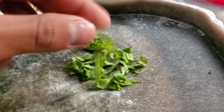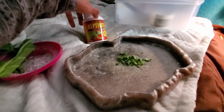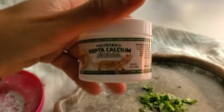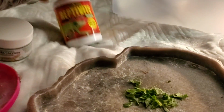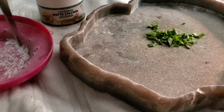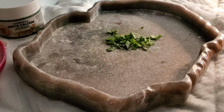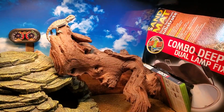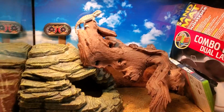That's a perfect size. So we got a little bit of greens here. You do also need to dust them with calcium and vitamins. This is what I use. I use Fluker's calcium and this for vitamins. You want to use the calcium at least 3 times a week, the vitamins at least once a week. When you do dust their food, you don't want to heavily dust it. You don't want them to be discouraged from the taste of their food. Lightly coat them. We got the greens. We're going to go ahead and put it inside of his cage and see if he eats them.